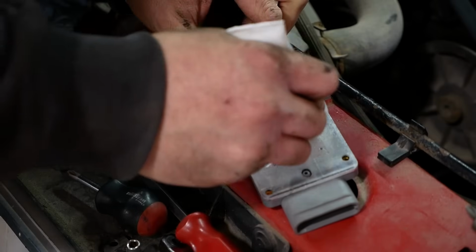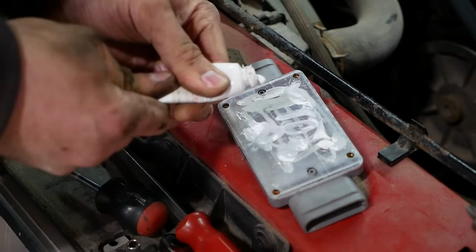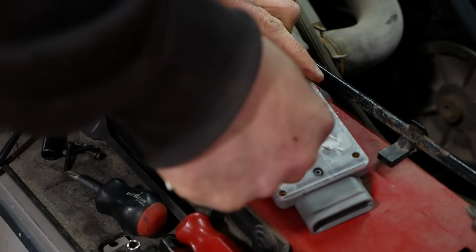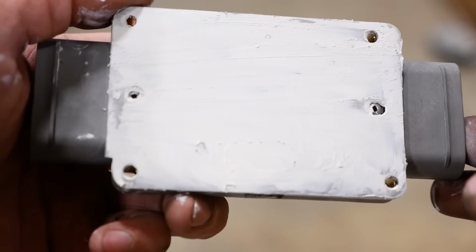All right, we'll apply some of this thermal transfer goo. Might be time for a new tube. It's getting a little crusty. Well, most of it's on my fingers, but some of it got on the module.